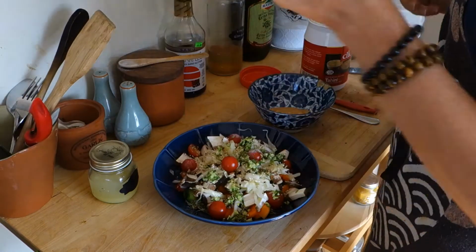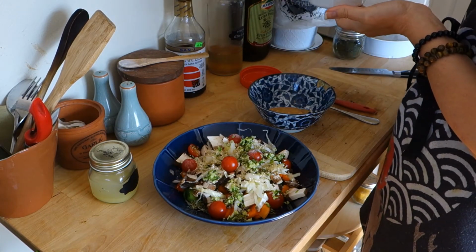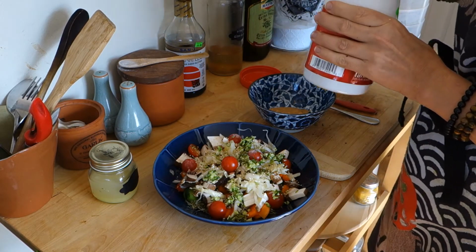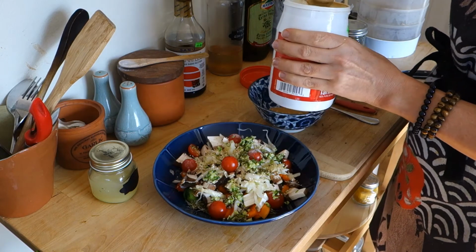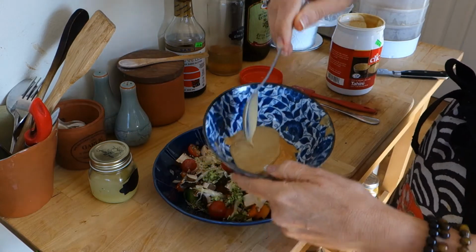Then I will use my tahini, which, like I said, is a sesame paste. It's really tasty, and it has a texture that's very creamy. So you see both mixed up here.